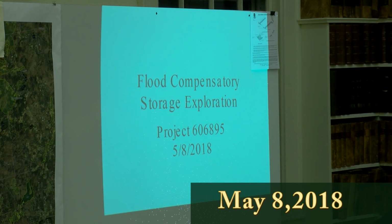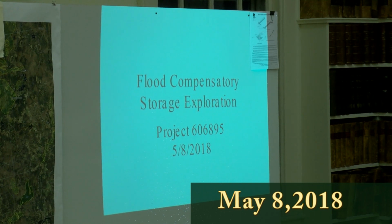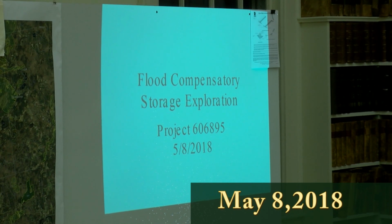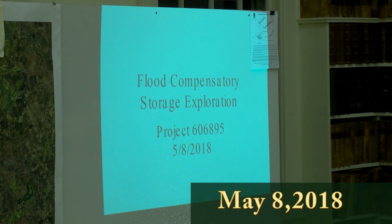Because you're looking at elevation, I think 273 to 275 roughly. Correct. And you're looking at several hundred cubic yards. Yes, most of them being at the upper elevation. I just wanted to ask, I think the Conservation Commission has jurisdiction over that land, is that correct? Does it go up to that corner?